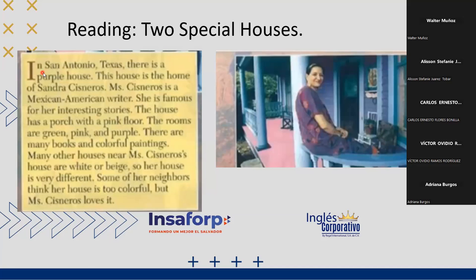Here we go. In San Antonio, Texas, there is a purple house. This house is the home of Sandra Cisneros. Ms. Cisneros is a Mexican-American writer. She's famous for her interesting stories. The house has a porch with a pink floor. The rooms are green, pink, and purple. There are many books and colorful paintings.